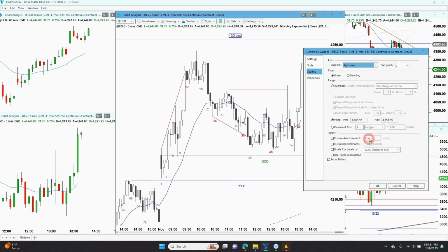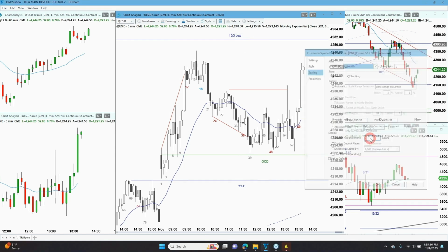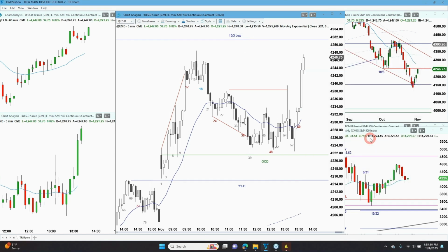Anyways, the 3 rules. The first one is never fade a first leg. The second is whenever you have a second leg down, and especially in a trading range, don't scale in below it if you get a bear bar closing on its low. So right here, 2 legs up, don't fade this.